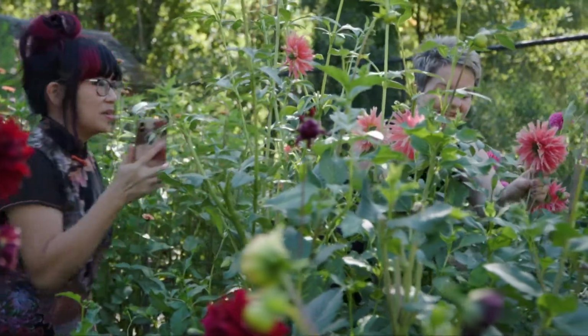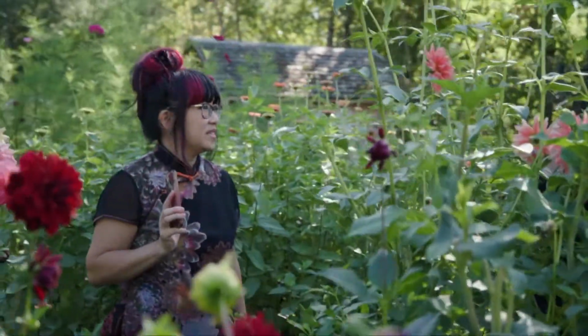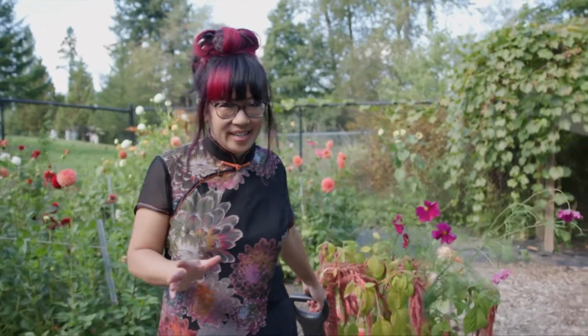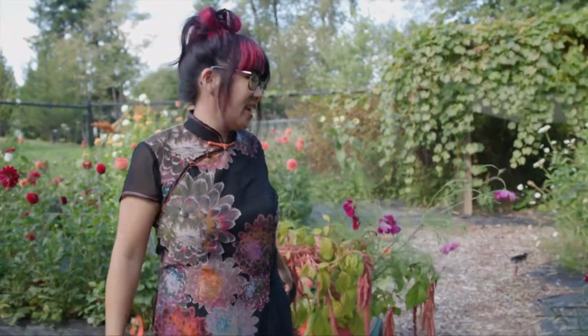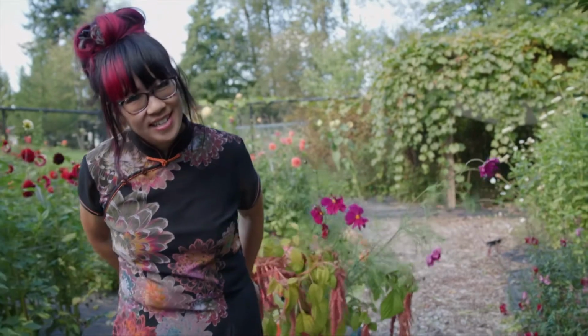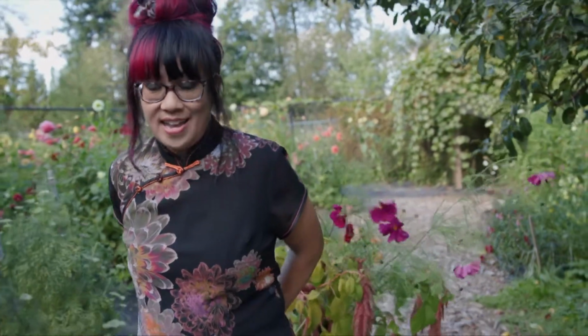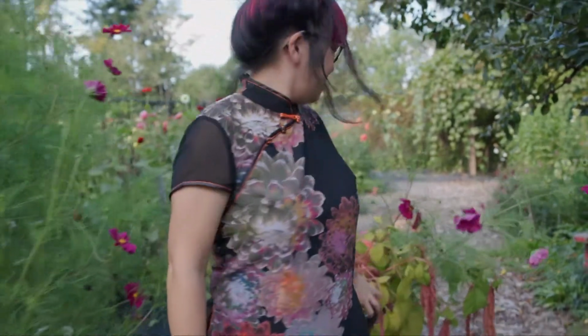Okay, I'm gonna fill my camera with all these different dahlias. So I think I've got what I need to head back to the installation site, and we're gonna add these to the tropical flower bar that we have set up over there. I can't wait to get started.